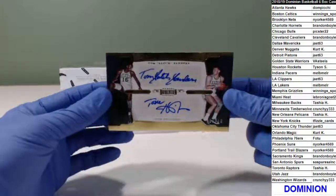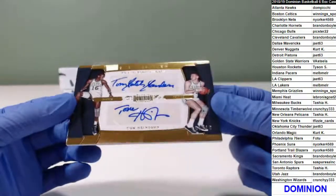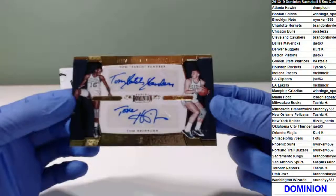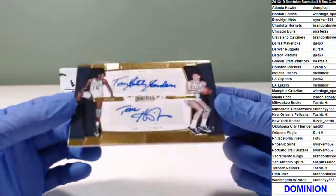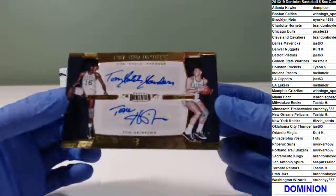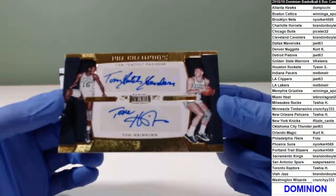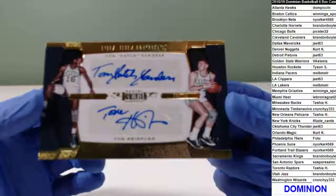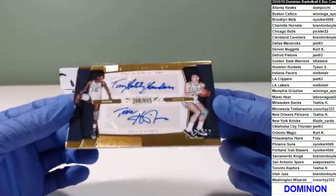Oh, wow. 5 of 10 for the Celtics. Tom Sanders and Tom Heinsohn. Five of 10. Damn, that's nice.